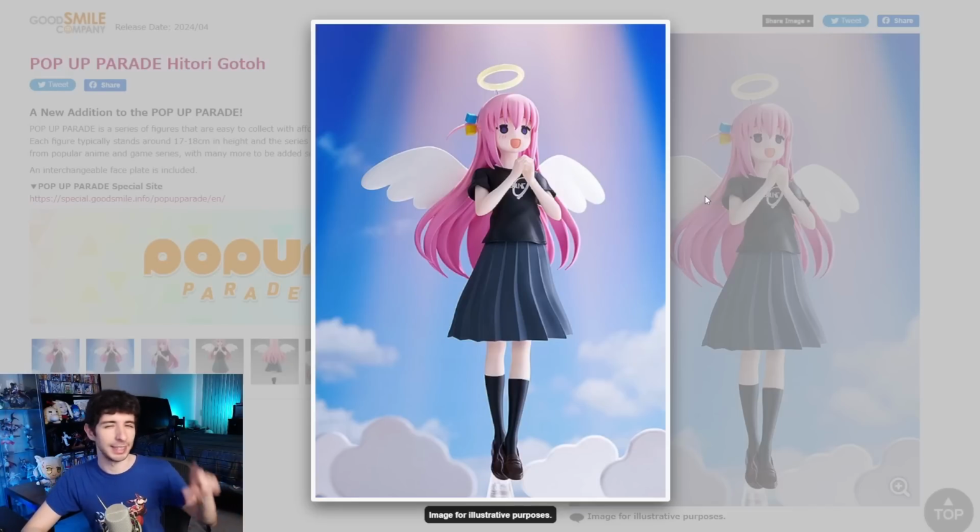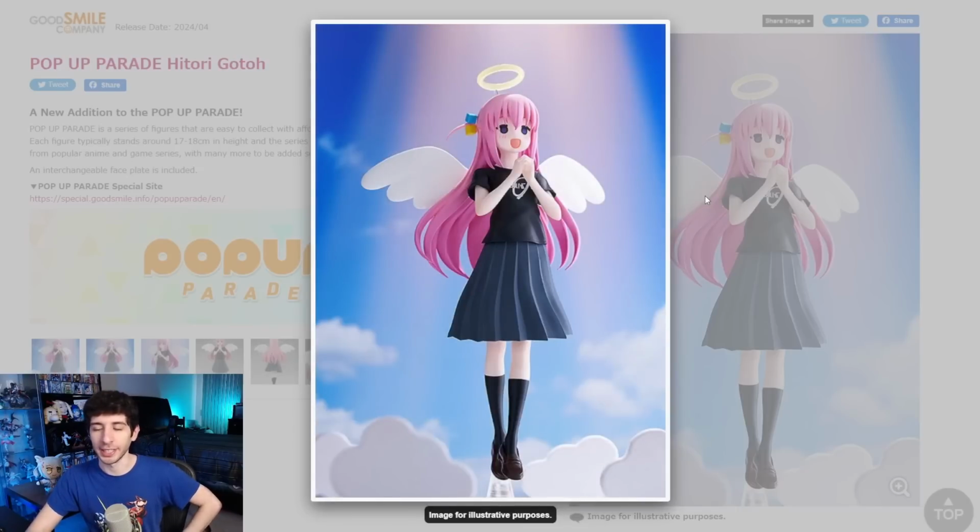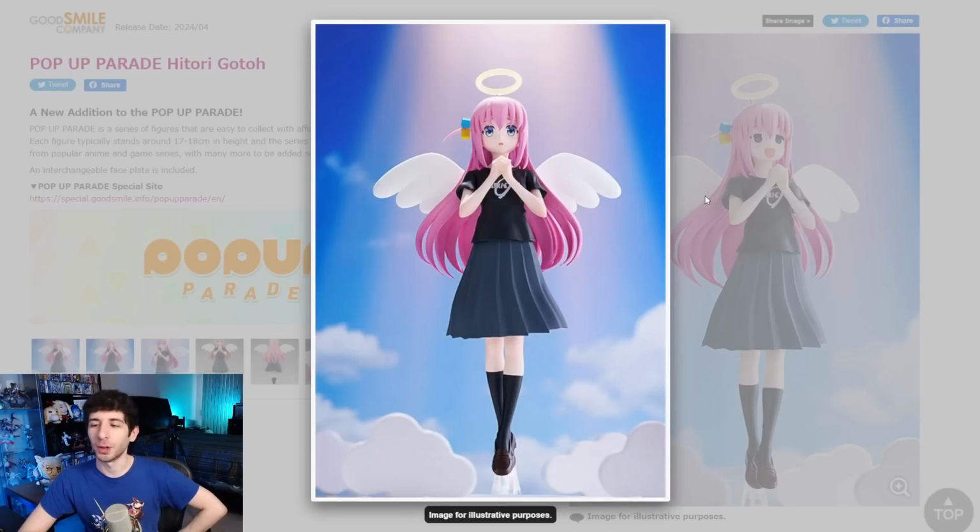I do like that dinosaur one as well. But whatever, this looks great. I love that you get 2 faceplates with this one. One that's a bit more cartoony, and I guess she's very accepting that she's going to heaven. And then you have one where it looks like she's actually praying because she's concerned about something.